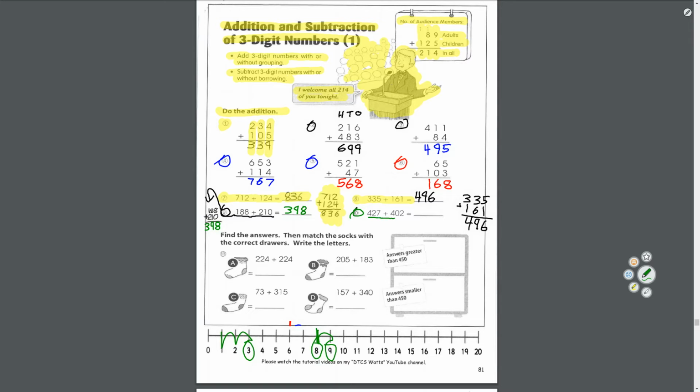Number 10. 427 plus 402. Now we can do it sideways. Let's try it. It's just harder to think about, but we can still do it. Still the same rule. We still start in the ones place. So in the ones we have 2 and 7. So 7 plus 1, 2. We'll have a 9 in the ones place.